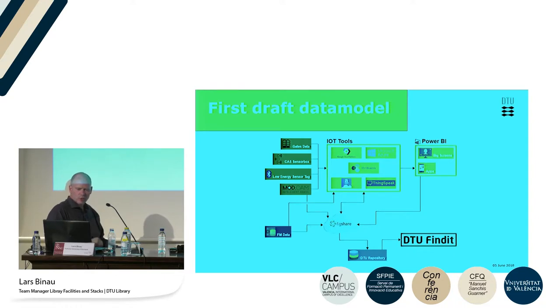And we use Figshare at our university as a data repository. And we will do data dumps from Azure into Figshare when it becomes historical, so we can save it for later. And we'll give it a DOI when we put it into Figshare, so then it can be used for research and for articles. And all of this will be connected to our library system. So when you search for something in our library system, you can also get packages of data.